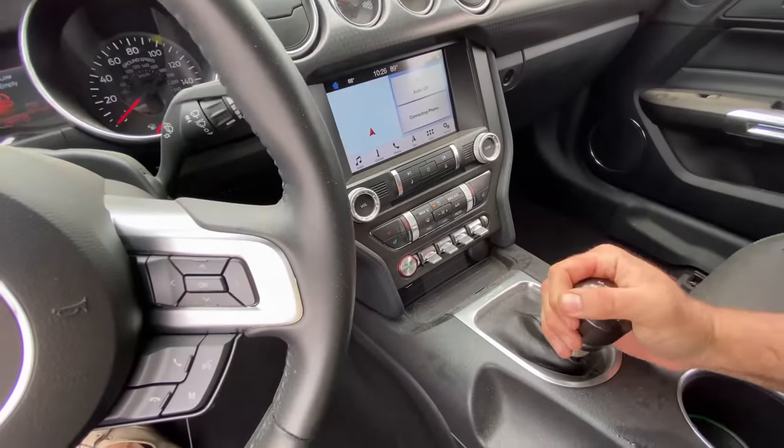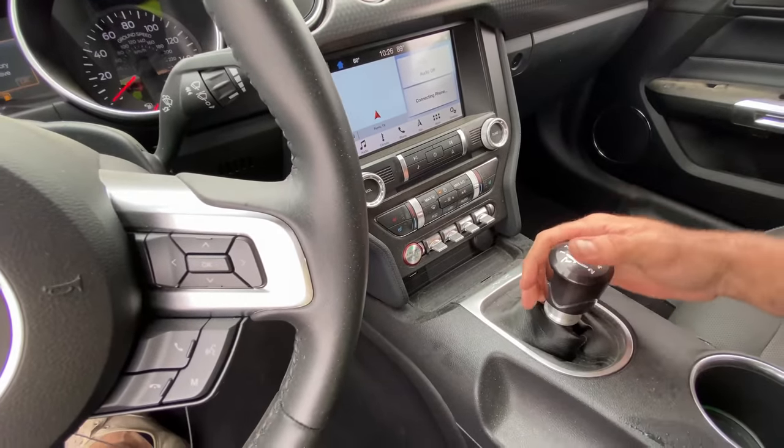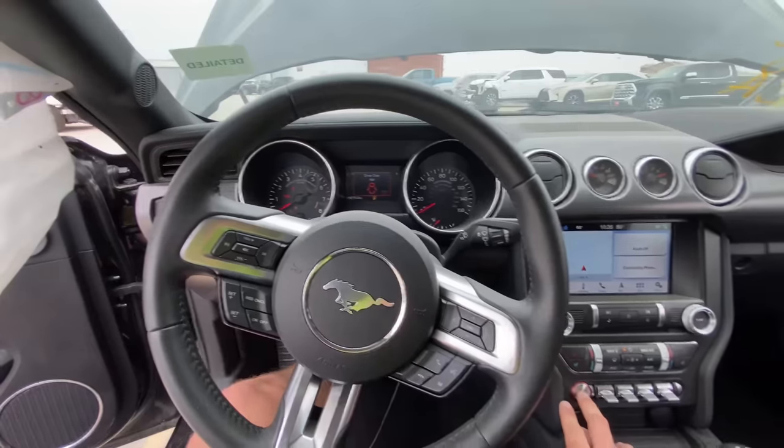This is definitely some kind of short shifter too, for sure. Don't know what brand it is. I'm not going to go popping this panel off, but it definitely has some kind of aftermarket shifter. All right, bombs away.